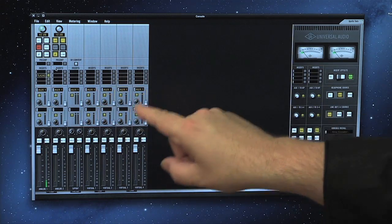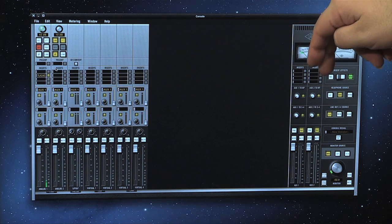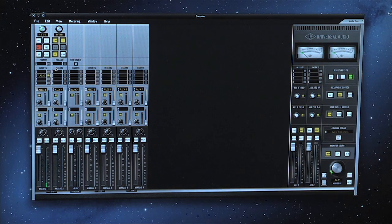We also have 2 aux sends, and those route over here to 2 more sets of insert slots, and down here to 2 faders, and that allows us to set up effects that we want to use when we're monitoring, such as delay and reverb for ambience in headphones or in monitor mixes.